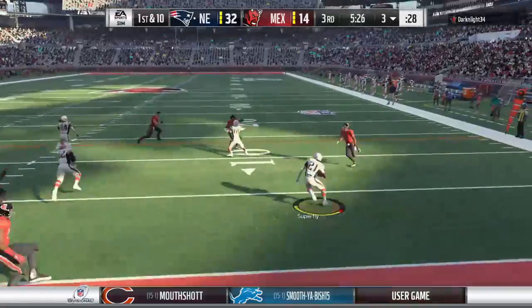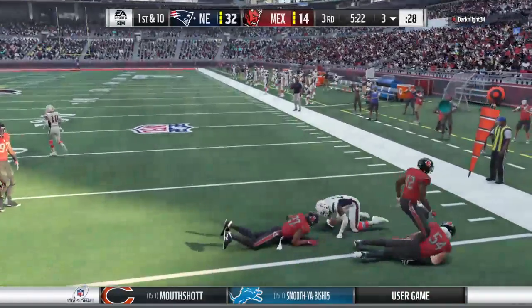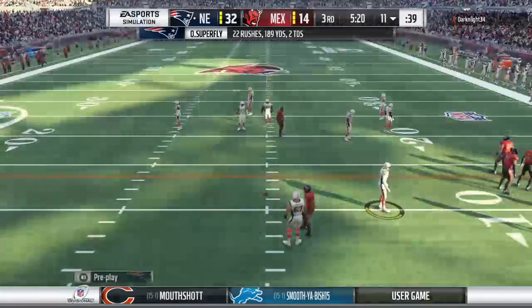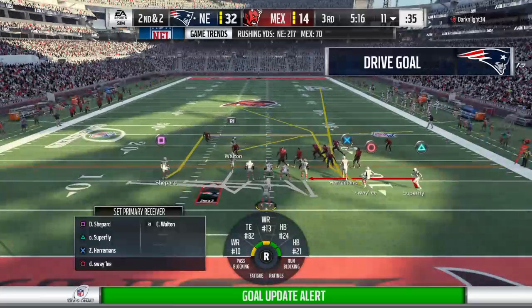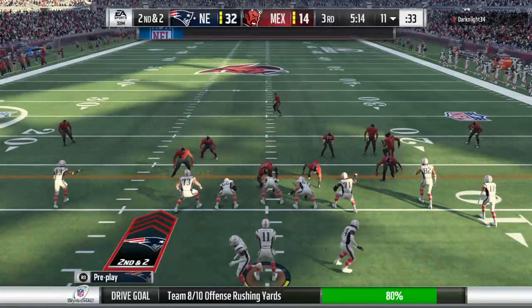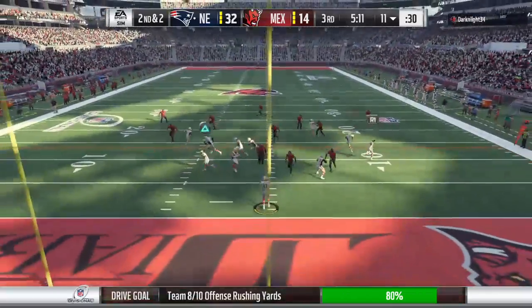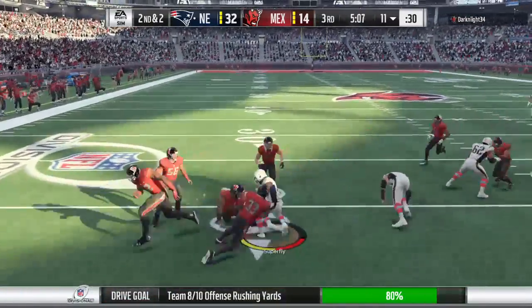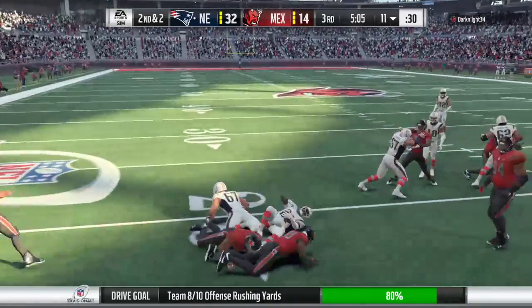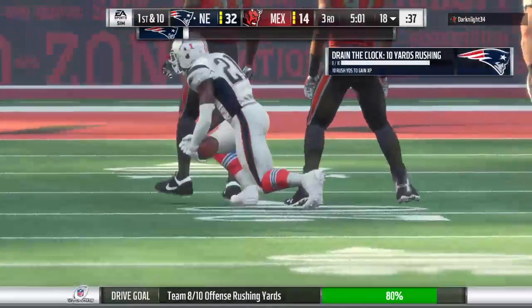They'll run it now out of the gun. A nice little juke, and able to break one tackle, but then quickly brought down. But a nice little gain. 8 yards on the pickup, and now they'll have some options on 2nd and short. Here we go. Now they go screen. It's complete. Call it a gain of 7, and it gets him a new set of downs.